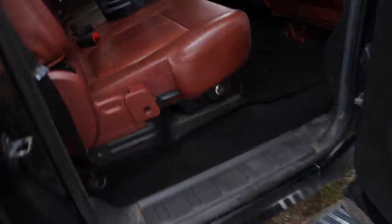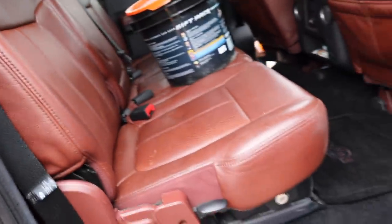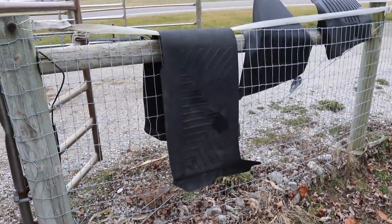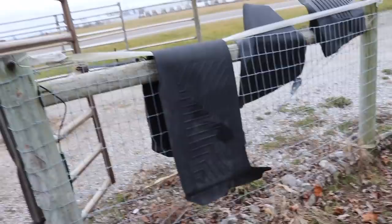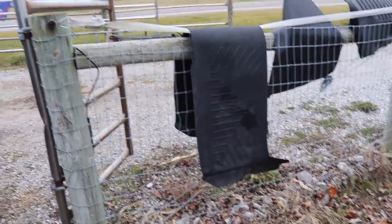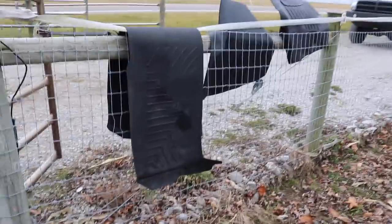I'm gonna take these, wipe down all the seats, and then hopefully we will be ready to throw the mats back in. They're still a little bit foggy looking. We pressure washed them off the best we could, and there's a lot of rocks and mud and stuff stuck to them, so they're gonna look a lot better, but still a little bit dirty, but it'll be much better than it was.